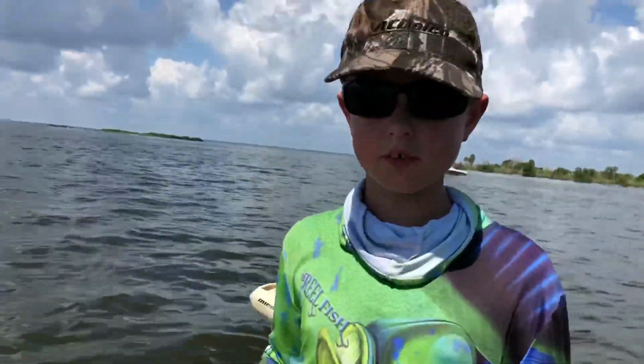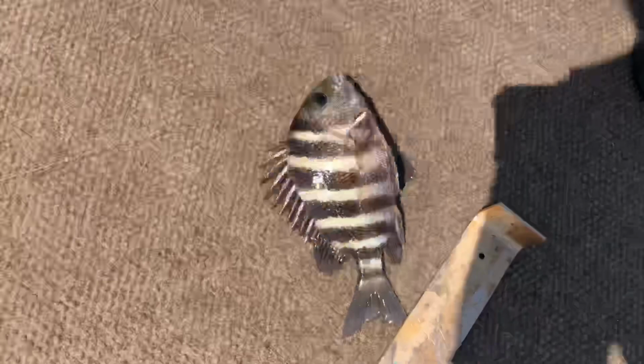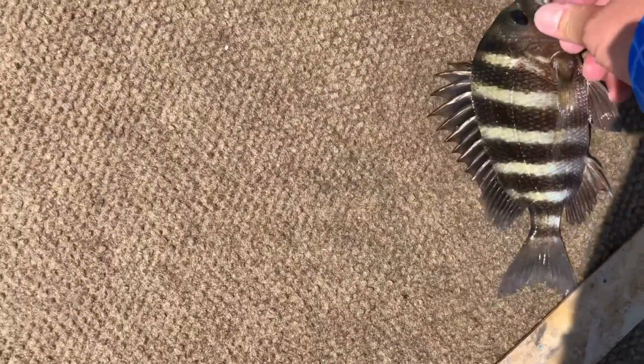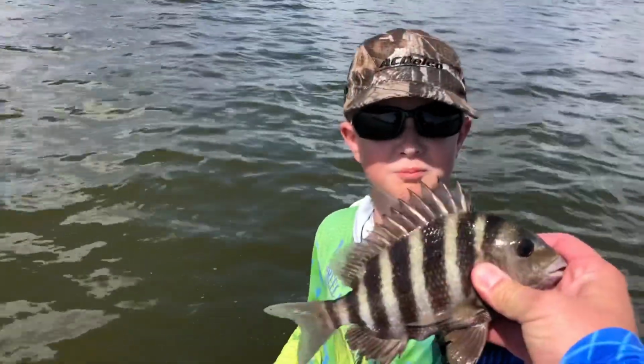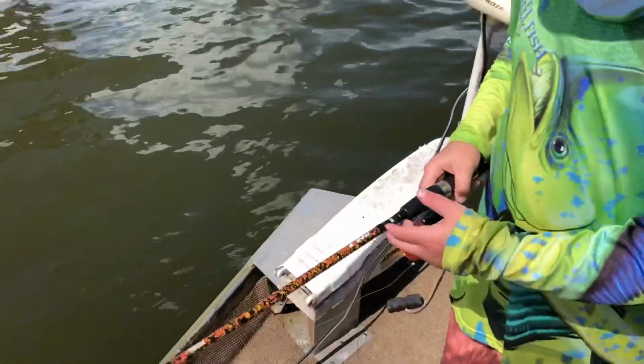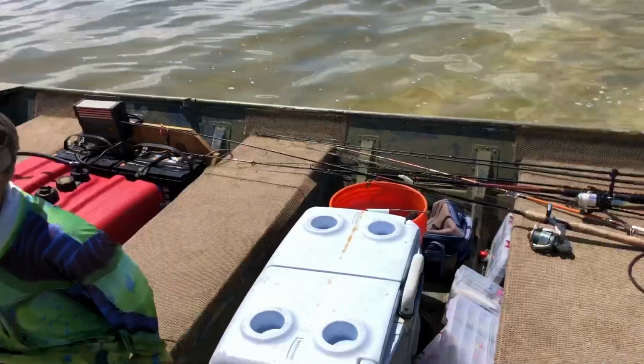Kolten, what'd you catch? Sheepshead. Woo! About 9 inches. I think these got to be 12 inches to keep. So we are going to let them go. Let it go. Okay. Caught something.